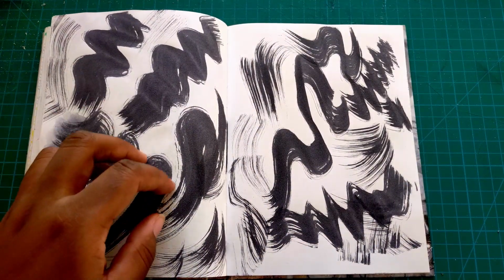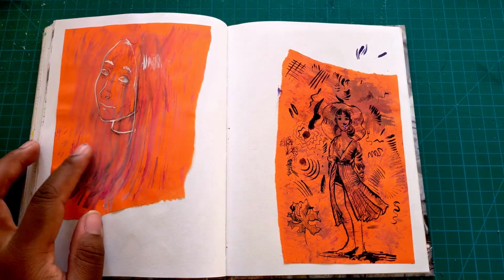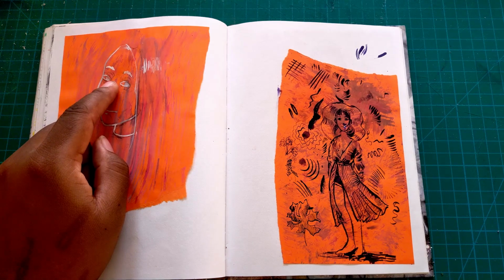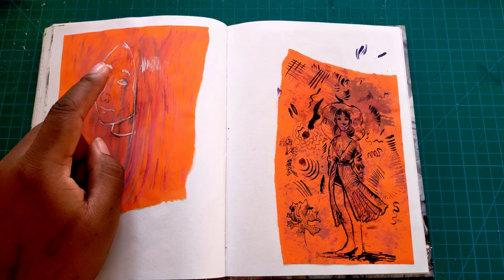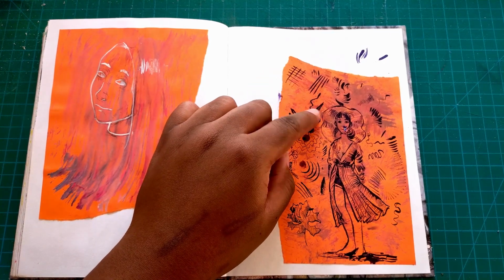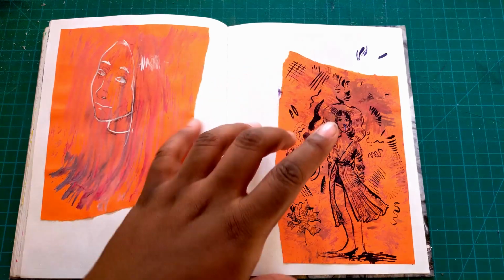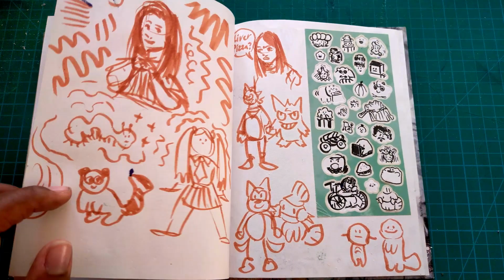This is me just messing around with a massive brush and some ink. And here I did the whole gouache on paper thing again, and I went back and used my dip pen with acrylic ink, white ink, and here was where I used my violet ink, my dip pen, and I put too much ink around the nose bit and it was a mess. Very frustrating to ink this, but I think it looks alright.